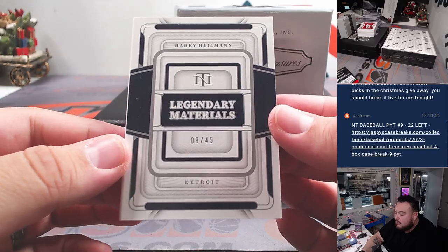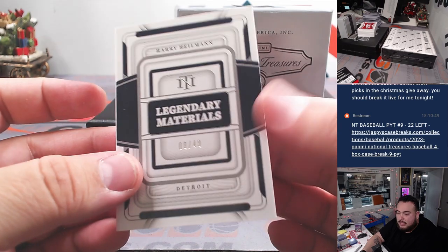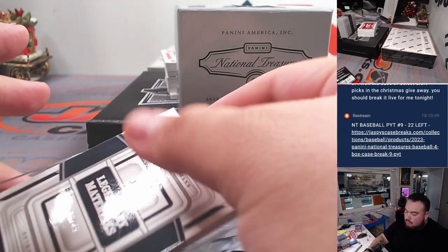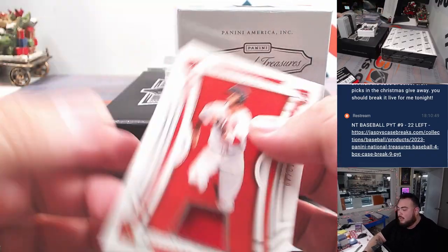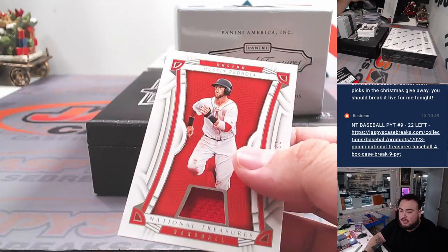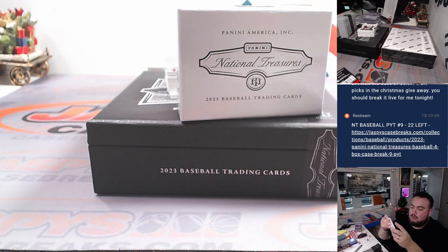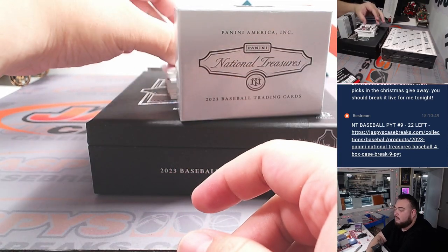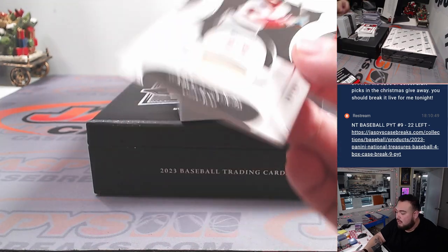All right, Legendary Materials for Detroit, Harry Heilman, or Heilman, Tigers. Let's go ahead. Then we got a Dustin Pedroia to 49 there for the Red Sox, one of Raymond. We got a Harold Baines for the Chicago White Sox to 49.